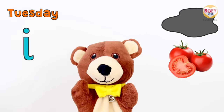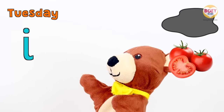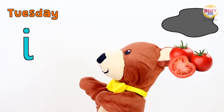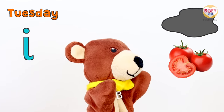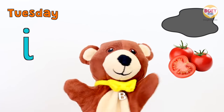So let's go over what we've learnt today. Today is Tuesday. The letter of the day is I. And today's colour is grey. And what did we have at snack time? Tomato. Well done.